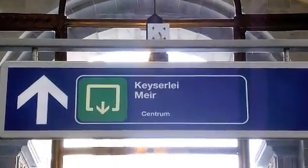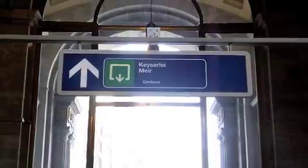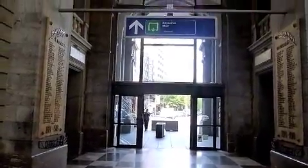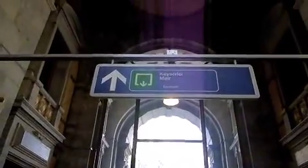So I'm inside the central station, and I am now facing the exit from the central station, which takes me out to Keyserlei and Meir.